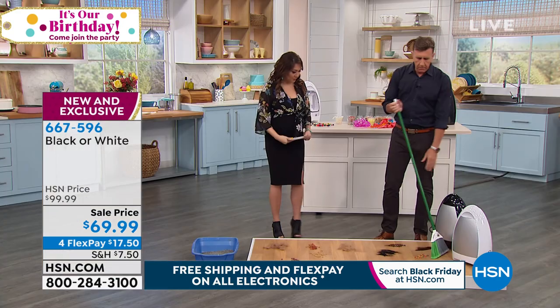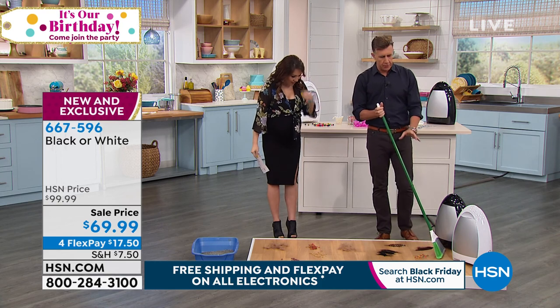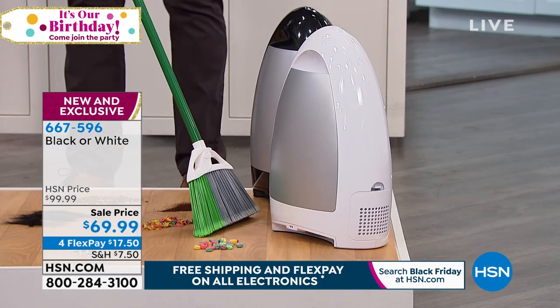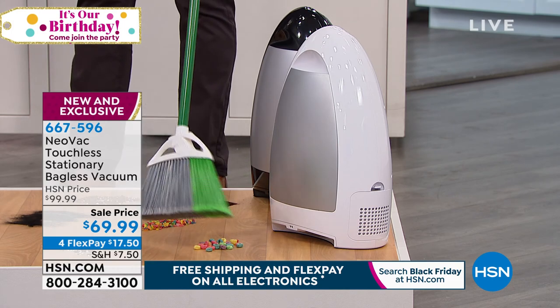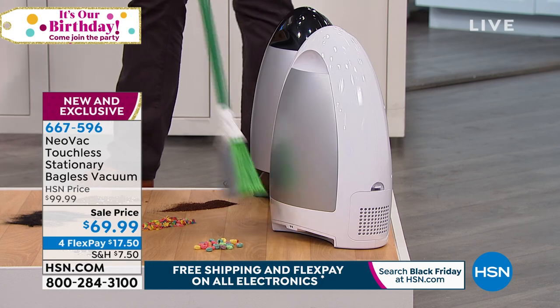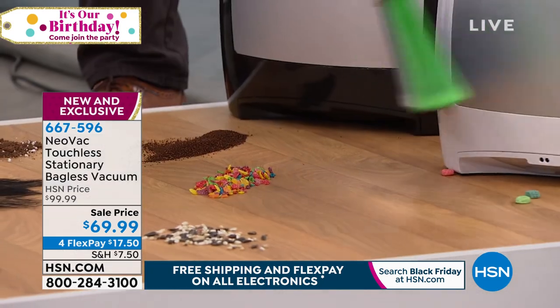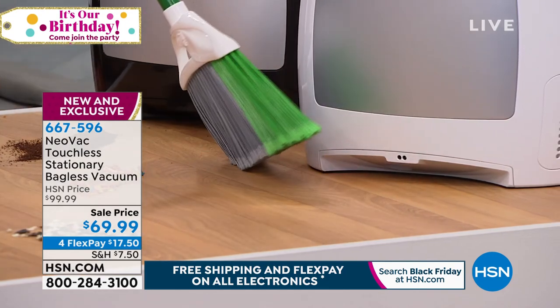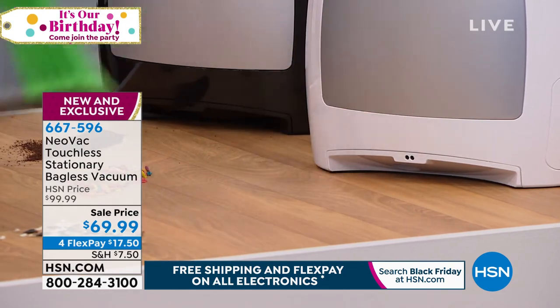Yep, 1,000-watt motor. Basically, this replaces your dustpan and brush. You can set this anywhere in the house: the kitchen, the mudroom, the entryway. Works with any broom that you sweep with. Instead of a dustpan and brush, it's got an infrared sensor that will detect the movement of the broom or the debris. And all you do is brush the debris up to the Neovac and it sucks it up. And it just disappears. It is super simple.